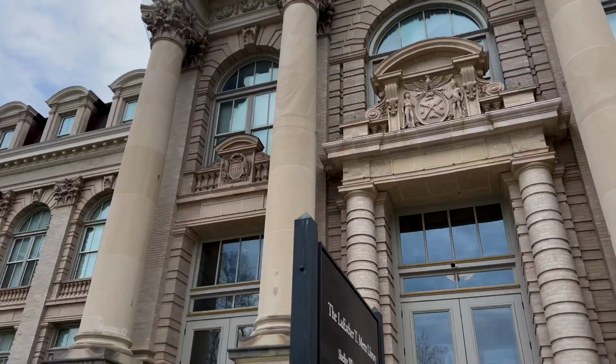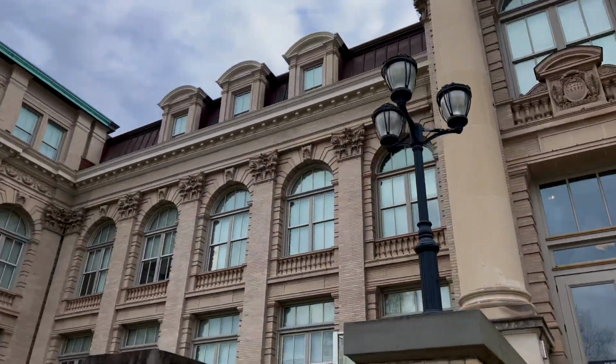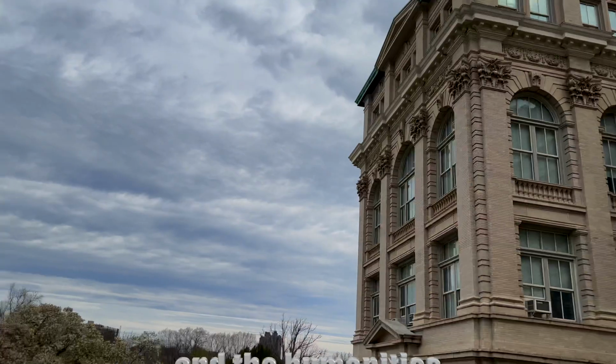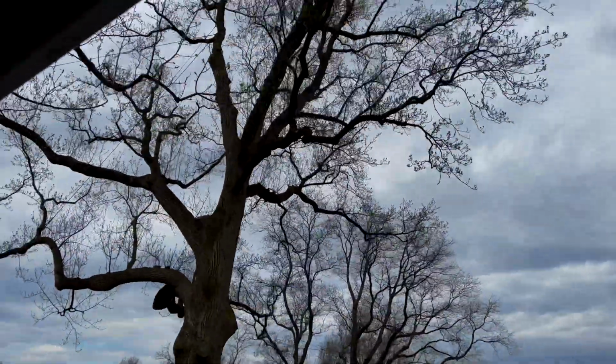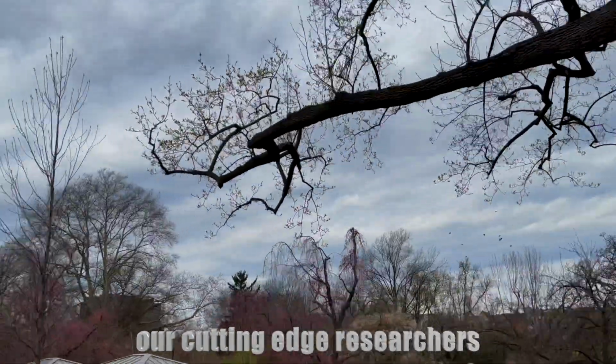The library's art gallery hosts several exhibitions each year, which explore the deep connections between gardening and the humanities. You can also visit the science exhibitions in this building to learn more about the work of our cutting-edge researchers.